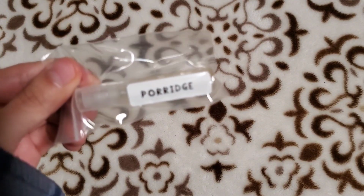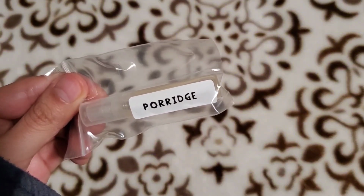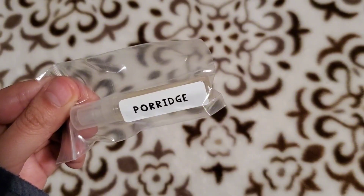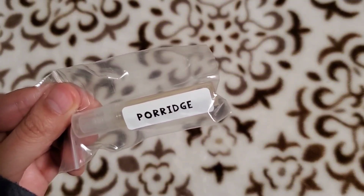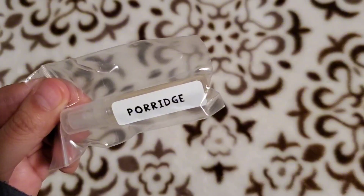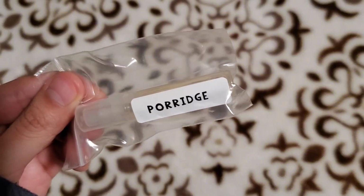Let's see, next one. I vaguely remember what this smells like, but not really. We have Porridge, which I want to say is a few years old and it hasn't been brought back. But if I remember correctly, it's kind of like Yog Nog where it's a little bit spicy. And so maybe that's why I don't have a clear memory of how it smells, because I tend to stay away from anything that smells too much like cinnamon, nutmeg, clove, etc. But yeah, a little sample size, and I can go ahead and try that out.